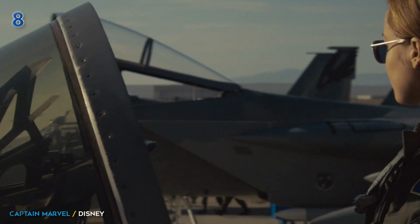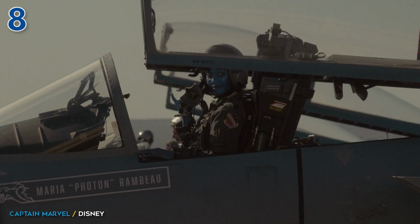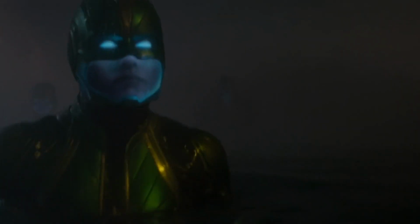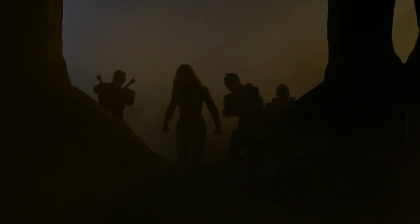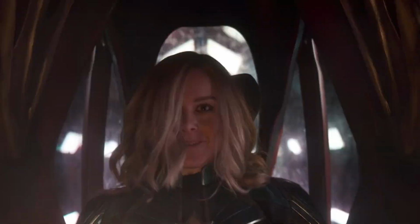The Air Force pilot turned rogue Kree soldier Carol Danvers has a tragic history, but from that history came one overly powerful hero with a suit that does more than just change color. Carol served as a soldier in the Kree Special Military Force, but upon finding out of her true past and the Kree's manipulation of her, she fled, taking her military uniform with her.